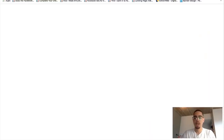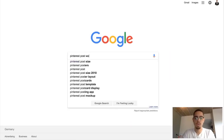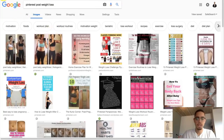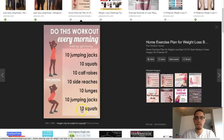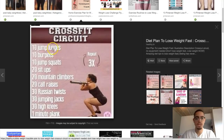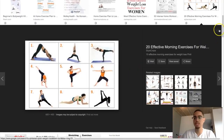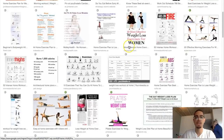Now, if you want to know the type of content for Pinterest, we'll just search Pinterest post weight loss. So for example, these are literally things that you guys can put on Pinterest, right? You can literally have infographics of something value-based. What I would highly recommend is value-based stuff, right? Because value-based stuff goes viral. Look, the best flat belly workout, boom. Here's a good Pinterest post. CrossFit circuit, boom. So it's literally giving value, right? These are good Pinterest posts, or this right here. Little things like this go viral, and you can literally find these for free online. You can literally steal these, swipe these posts, and put them on your Pinterest account, right?